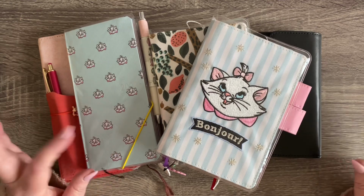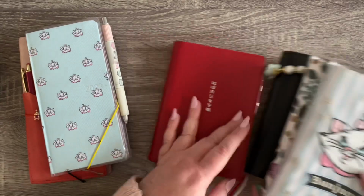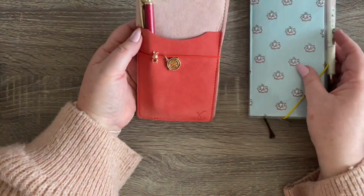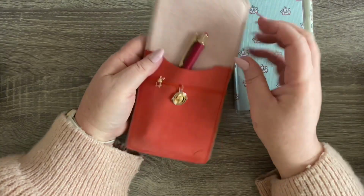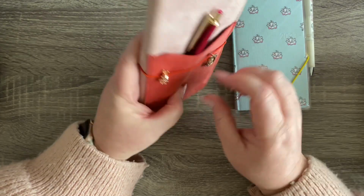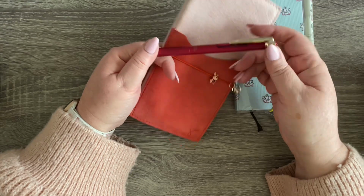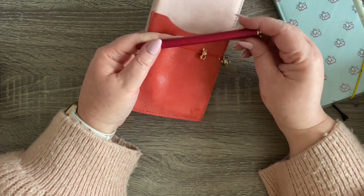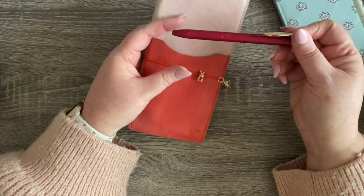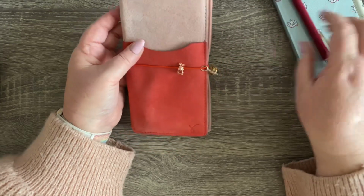So let's start with the weeks. I'll move these guys to the side for the moment and we'll look at these two books. So if you've been here for a while, you know that this is my health journal and it works. I'm going to keep going with this one. I've got my Zebra Sarasa Grand red here. It's a Cassie, I think it's called, is it called a Cassie red? I'm not sure. But in here, I've got the Uni 1 ink because the Uni 1.38 is my favorite ink.